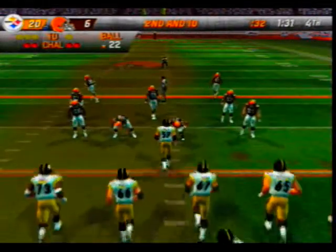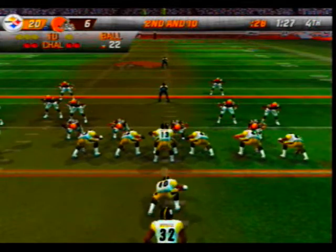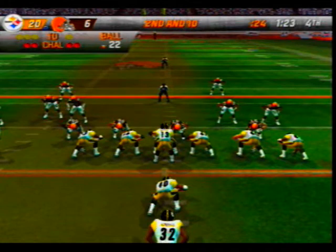Second and 10. Ball on the 22-yard line. We're coming to rip. Hey, watch the screen. Let's go. The Browns come out in a 4-3. It's on. Hold the look. Knock him out. You got to believe it. Back it up, baby. Let's go.